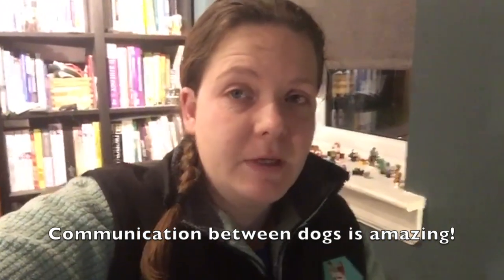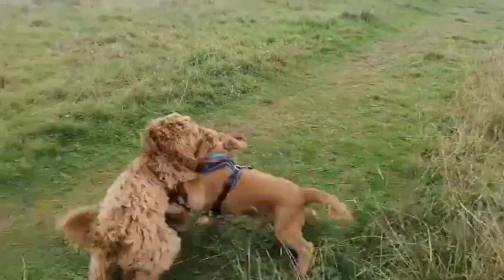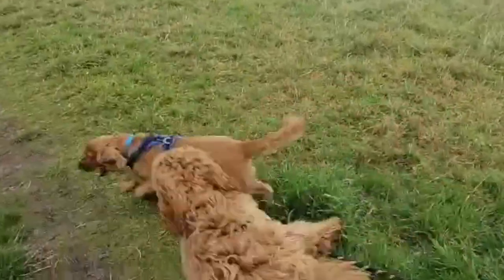And generally speaking, dogs communicate best if they are all off lead. That's not always appropriate. It's not always safe to have your dog off lead, especially if you've not worked on recall yet, or if you're in an area that isn't safe to be off lead. But what you can see in this next clip is that I've got one dog on a long lead and one off lead. And this is a great example of two young dogs playing and having a good time and having a bit of fun.